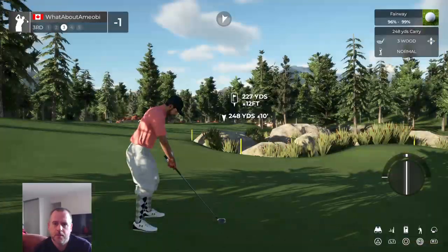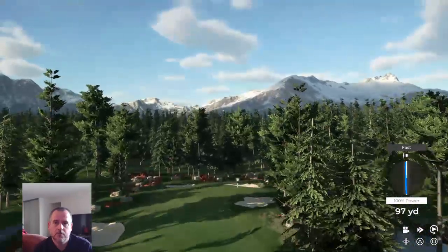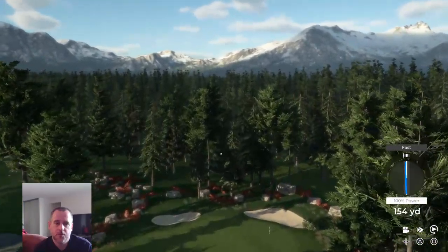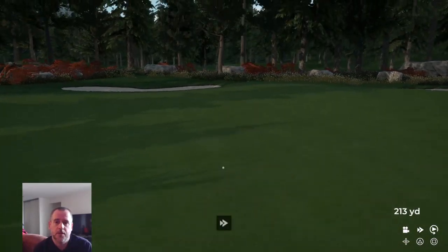I'm going to just loft up a 3-wood and hope that the wind can... Well, the wind kept it all right. That's not too bad.